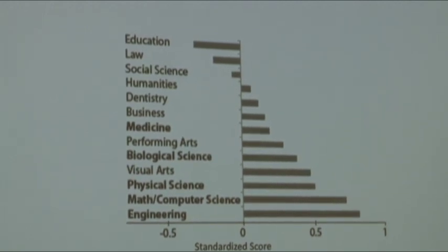Sorry, education. But it doesn't mean education was low on everything. It's just that people who are high spatial are relatively underrepresented in education. That's all it means. It makes no causal inference.